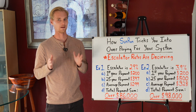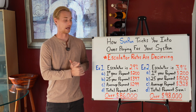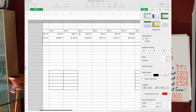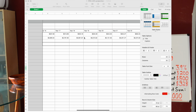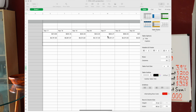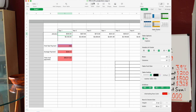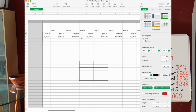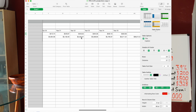In reality though, they can make the price of the project insanely more expensive with an escalator versus just a flat payment. Because when you look at the 25 years of math, I'm going to pop onto the screen an Excel chart that I made, which basically shows you if your payment starts at $200 in the first year, how much that grows. This is the 2.9%, and then this is even more insane. This is the 3.9% chart, and as you can see, every year it's going up and up and up, to the point where your $200 payment turns into $500 for the same exact power 25 years later with that 3.9% increase. So pretty insane when you start looking at it.